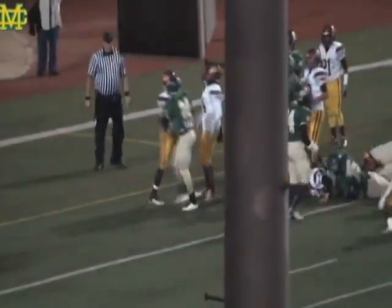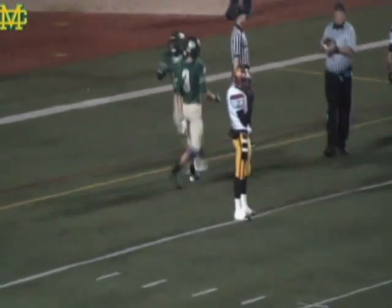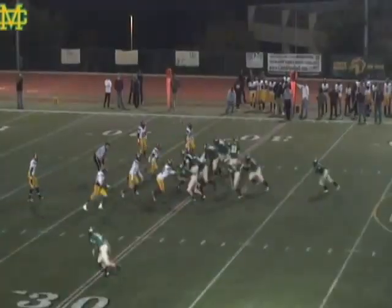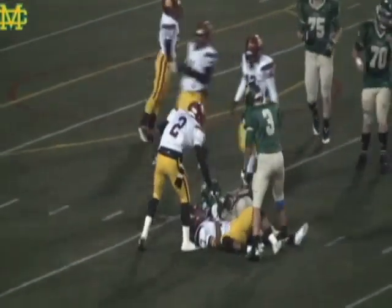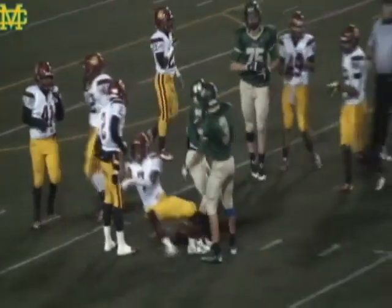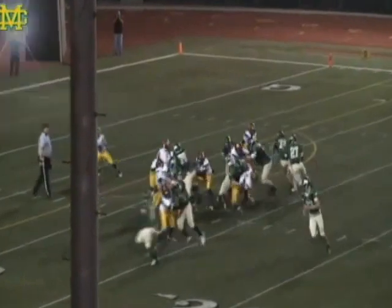Briskin with the handoff and a touchdown for the Mustangs. Frank Love into the end zone. Three-back formation. It's a handoff to that third back. Sebastian Franklove breaks a couple tackles and is finally brought down. Three backs again for the Mustangs. It's the counterplay. And it's Mills for the touchdown.